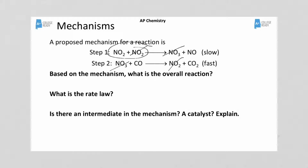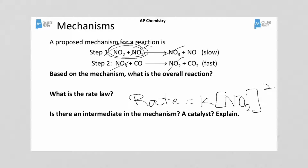The rate law is determined from the slow step. Okay, so in this case, the slow step, we can see that there are 2 molecules in the slow step. So this rate law would be rate equals k, and then I would say [NO2], and it would be second order since there are 2 molecules.